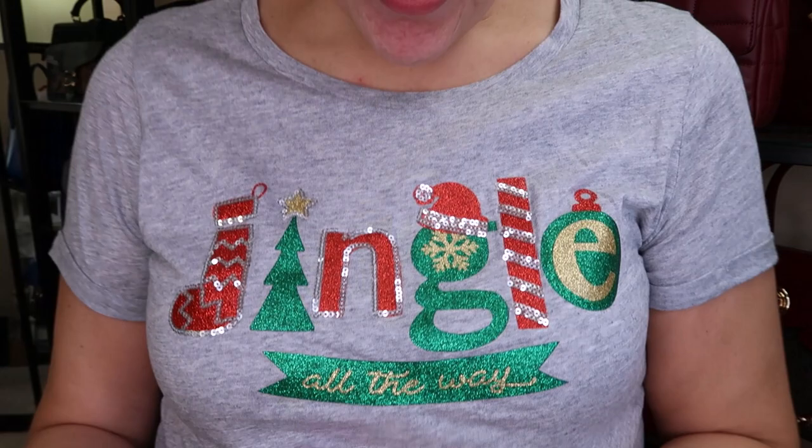Oh, I forgot to show you my cute Jingle All The Way t-shirt I got from Giant Tiger after Boxing Day sales, $3. I got a bunch of them, so super cute.